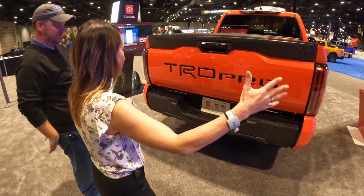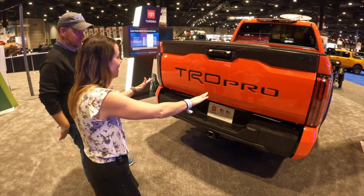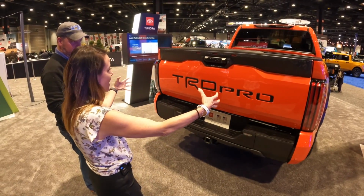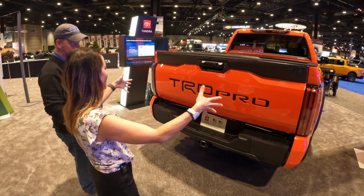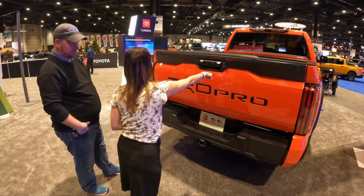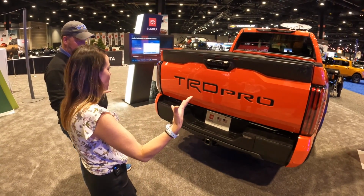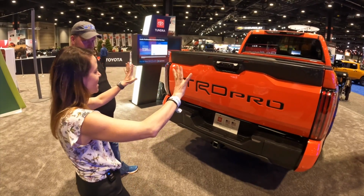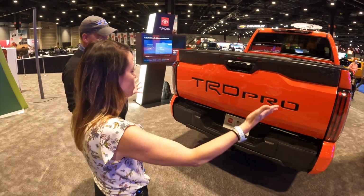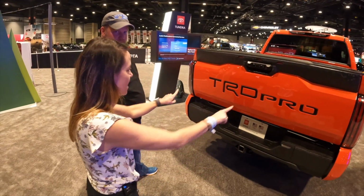I do like it, actually, and there's a couple of things I like about it. First, I like the font. I like how they've done the R. I like how the TRD Pro is big and not Toyota. I mean, you still have the Toyota badging right there, but this is a TRD Pro. This is loud, and it is in your face, and this truck should be loud and in your face, and that's what that says to me.